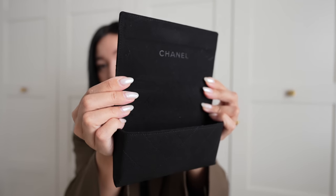It was my first Chanel purchase in a very long time. And this is the case. Kind of bulky. I don't really like to bring this along. I just have a very slim, thin one that can also double as a cleaner.